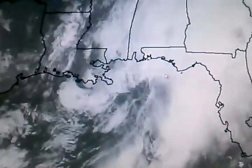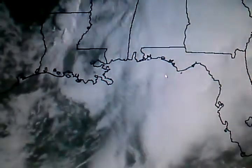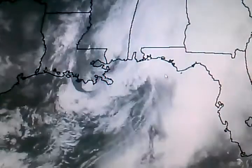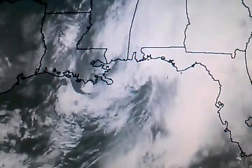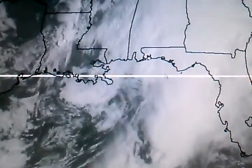And here's the latest look at this low pressure now in the Gulf of Mexico. Looks like it's finally trying to come together. There's some good news and some bad news. The good news is that it looks like convection off the southwest Florida coast is kind of getting blown apart. So there is one line of severe thunderstorms that has developed. We'll show you that in just a few minutes.